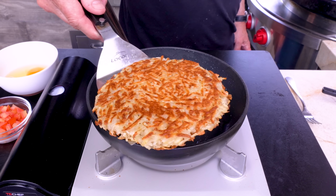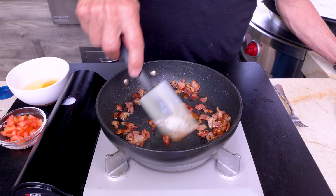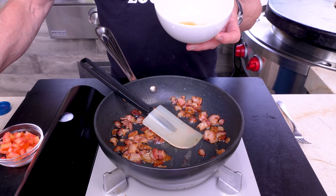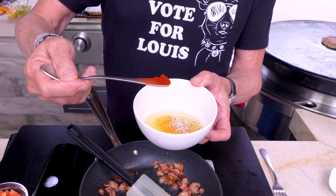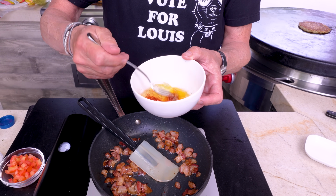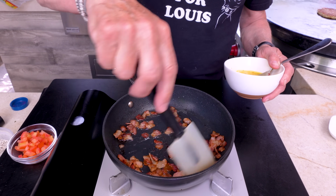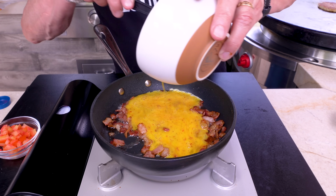With our hash brown looking spectacular, and our bacon there, the way I like it, now it's time for the egg component. So this is 2 eggs. This is a little salt and pepper. This is a little smoked paprika for a little extra flavor. This is a fork, and we beat. Beautiful. Now, Max knows I like to cook my eggs fairly low and slow. So in we go. Perfect.